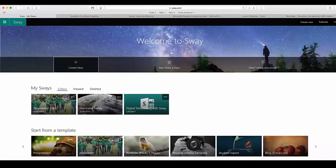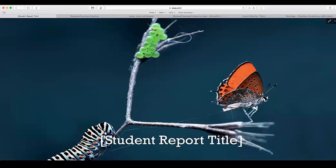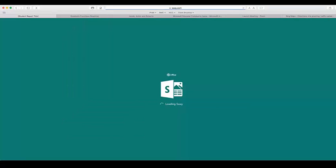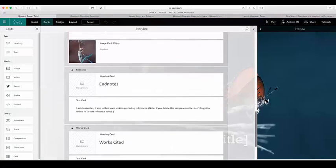Same thing with students. If you wanted to have your students create a report, there's a student report template. Again, just go up to this edit button up here, which is the little pencil icon. And there you go, your students have a template to use already.